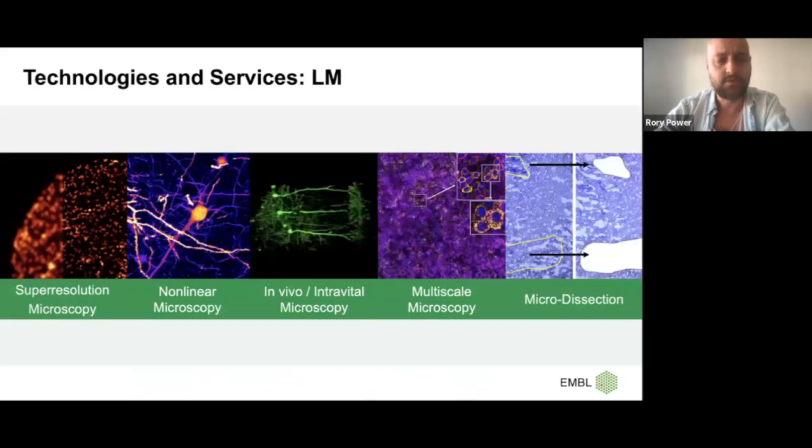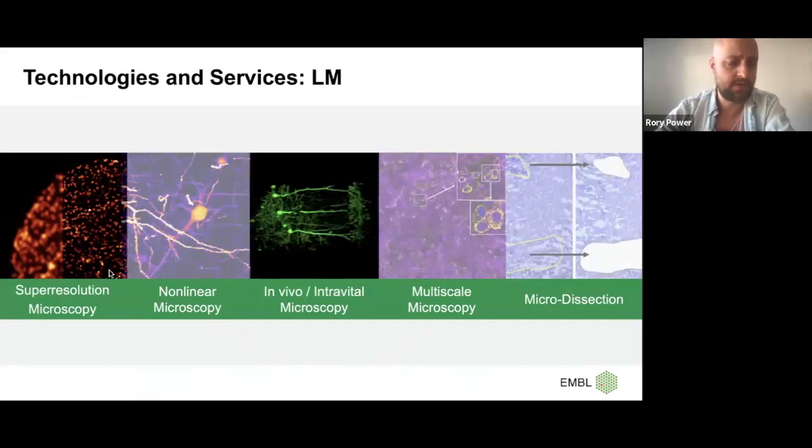The actual technologies we offer for service on the light microscopy side are divided into these 5 sections: super res, nonlinear, in vivo, multiscale, and micro dissection. I'm just going to talk about 2 of these today, which is where my work is focused: the super res and in vivo side of things.